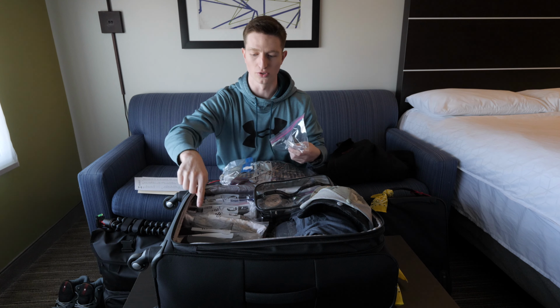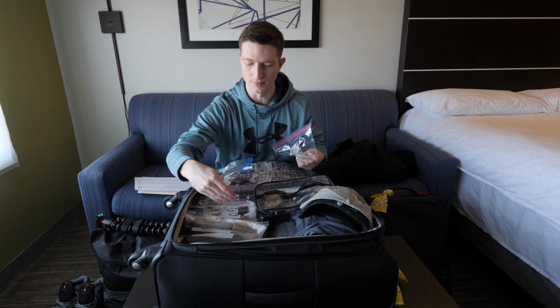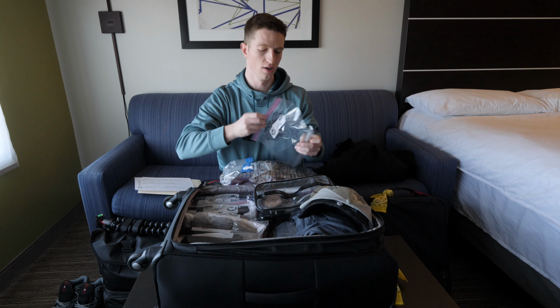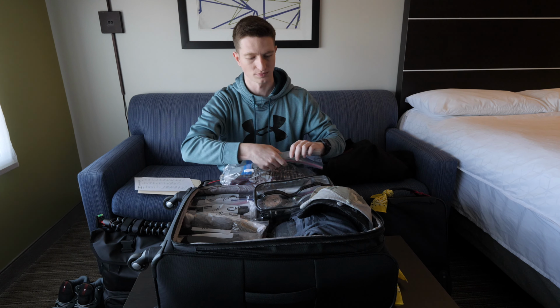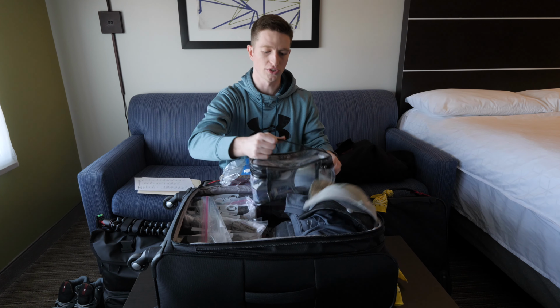I'll just cross out the words "cool weather, warm weather" and write "dirty" on that so that I know these bags, they're all separated, they're all individually stored, so that I know I've already used those clothes. So putting that back right there. Then I just have toiletries.